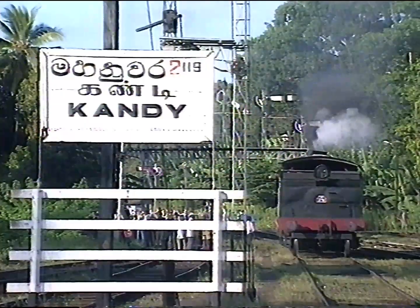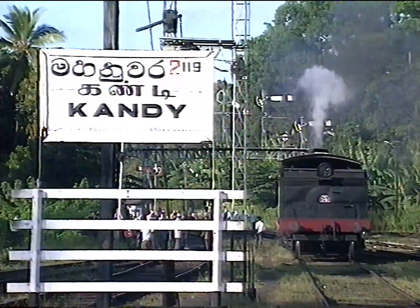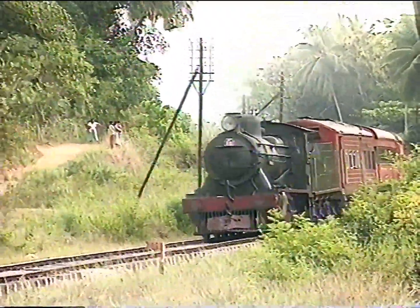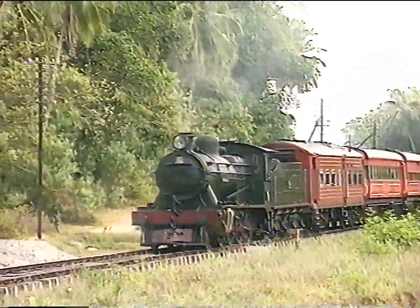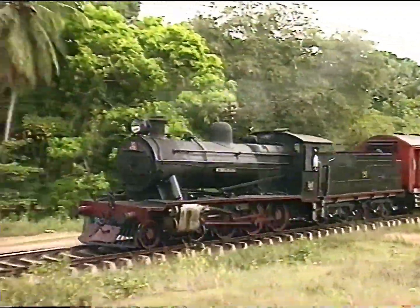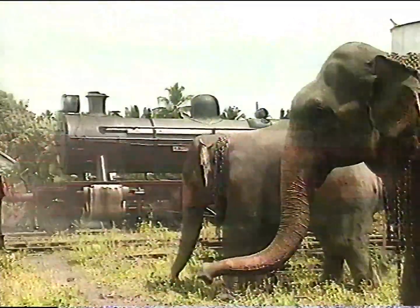On the return journey, another 460 was seen. Number 251, Sir Thomas Maitland, built by Beyer Peacock, Manchester, in 1928. The complete return trip took 5 days and passed through some magnificent Sri Lankan scenery with elephants, waterfalls and tea plantations as the perfect accompaniment to the steam activity.